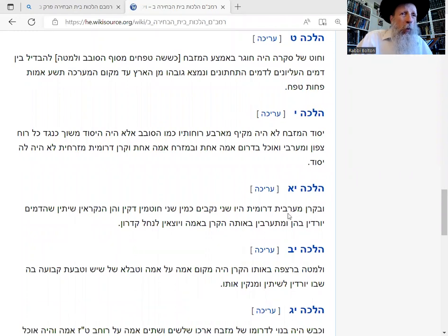Okay, in the southwest corner, there were two holes. There were two very thin holes, and they were called sheetin. Like I said, there were two funnels on that corner of the altar. And on that side, there was a place which was one amma by one amma, and it was empty. And there, all of the blood and the things went down into this place called the shitim.